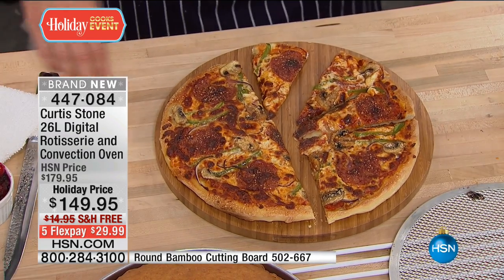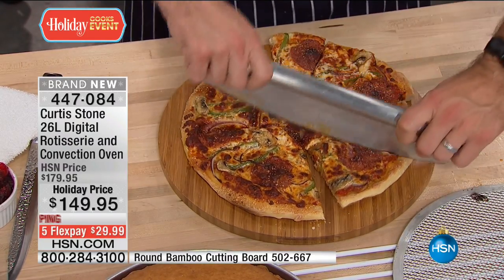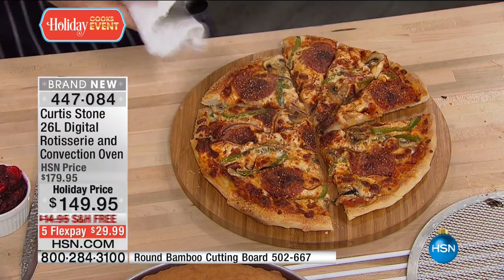Oh yeah, thanks, Kat, let me show it. So this is the pizza cutter as well. So you can just go ahead and go from one side all the way through to the other. It's so easy to use with that rocking motion. Even I love a bit of this easier thing. Yeah, it really is.